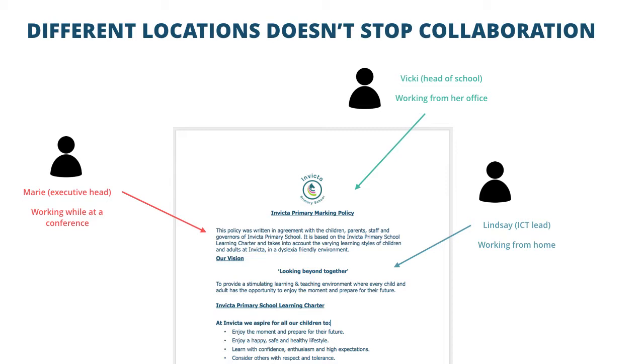Vicky is the head of the school. She might be sat upstairs in her office working on it. And then you've got Lindsay, the ICT coordinator. She might be at home, she's got a day off or whatever, but she's not on site, she's not with Marie or Vicky, but she can still input.